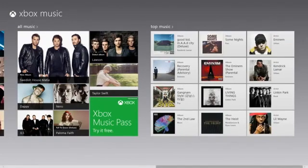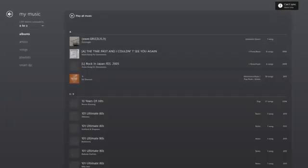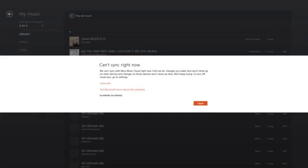Literally, I just use Windows Media Player because it's so much easier to use, or I use iTunes. When I was actually installing the OS, it said that iTunes was incompatible with the new Windows, and that was kind of weird. But I still have iTunes on my application screen, so that's kind of weird.